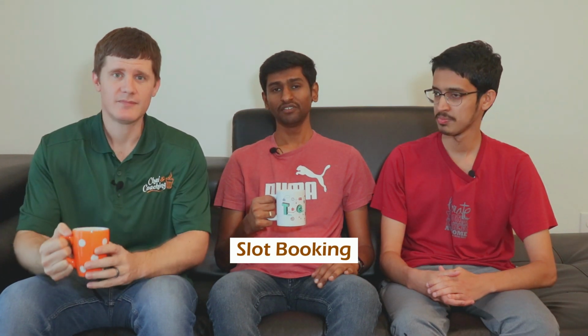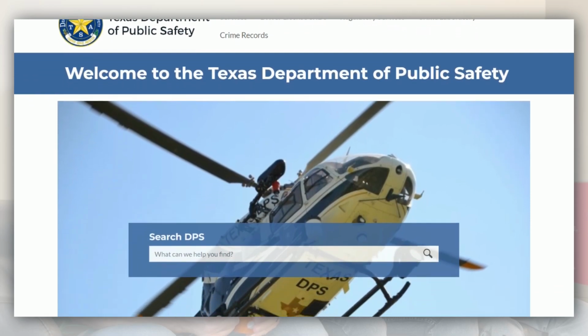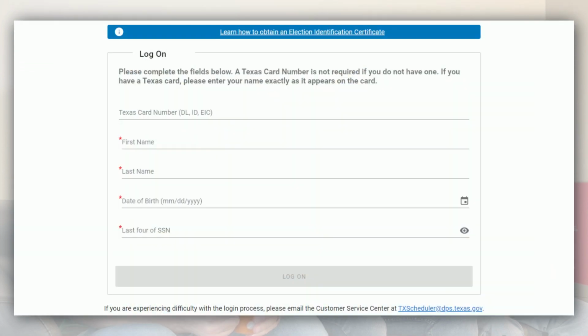So the first thing we had to do is go to the DPS website. There we need to book a slot for a learner's permit. There's an option where we enter all our details, from our name to our SSN. If you don't have one, you just need to fill in 1111. That's what we did. And then you select the available slot by entering your PIN code or your zip code. It will show you the next available slots, and you just book one of them for your convenient date. That's basically how you book a slot, and you also get a confirmation message over your phone number and your email.